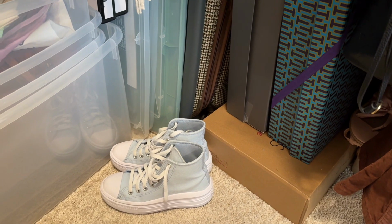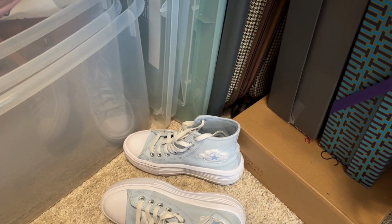I just wanted to pop this in here. These are the Converse I was talking about. They're actually children's Converse, and they're very, very comfortable.